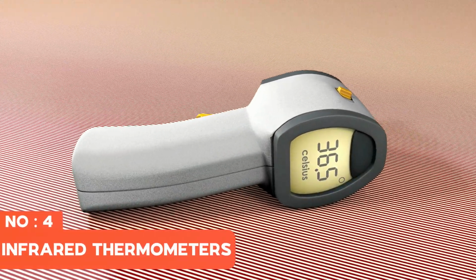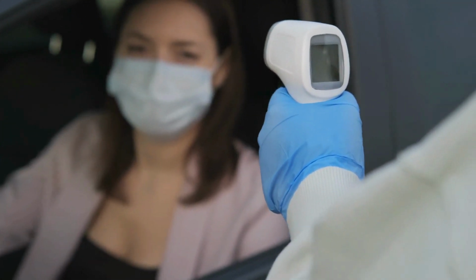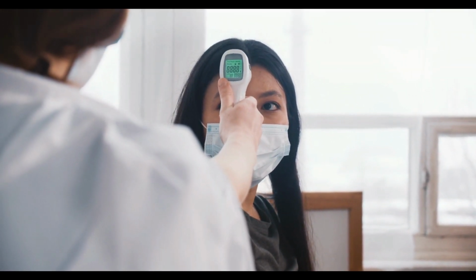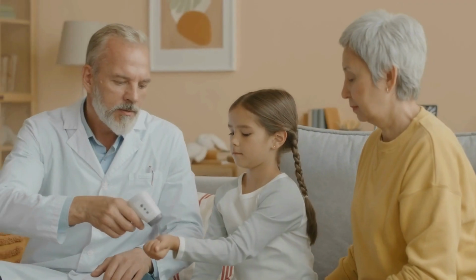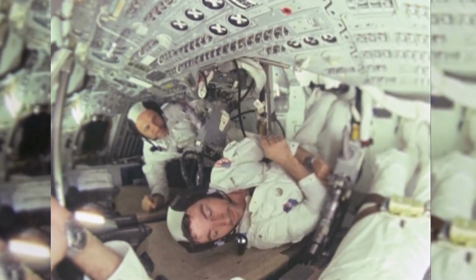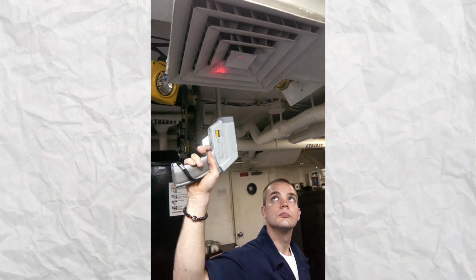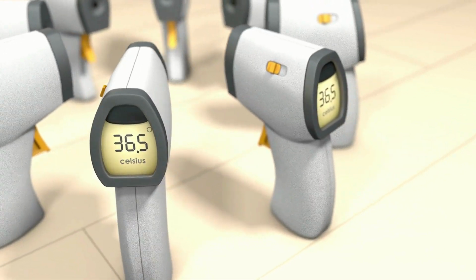Number 4. Infrared thermometers. Infrared thermometers are devices that can measure the temperature of an object or a person without touching them. They work by detecting the infrared radiation emitted by the object or person and converting it into a temperature reading. Infrared thermometers are useful for health and veterinary purposes, as they can quickly check for fever or infection without causing discomfort or contamination. But did you know that infrared thermometers were invented by NASA? NASA invented a device that could measure the temperature of stars and planets by detecting their infrared radiation. This device was later adapted for medical and industrial applications.